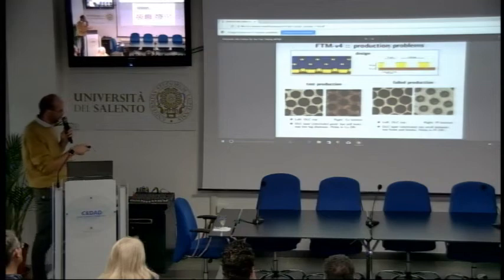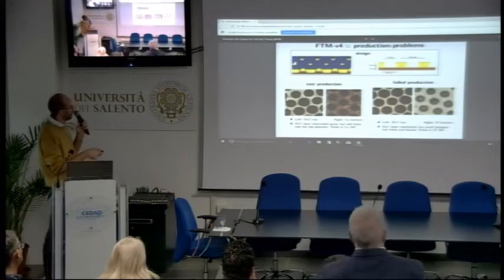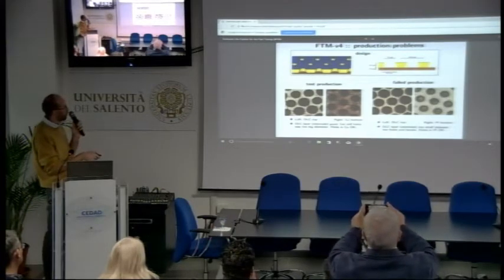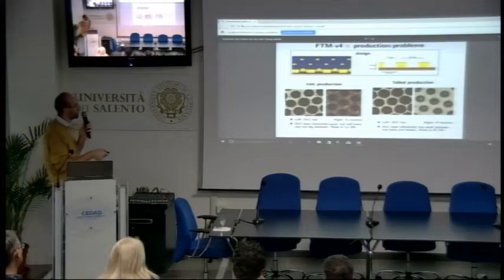So here, this is what we would like to obtain. This is the design. The design says that we want a large area of DLC on top with small holes of about 50 micron on top, and larger holes at the bottom, because this is the structure that gives us the higher gas gain inside the holes.